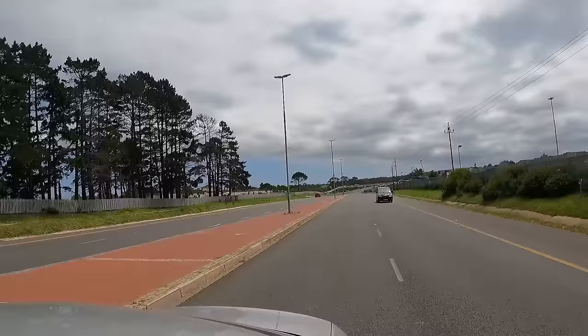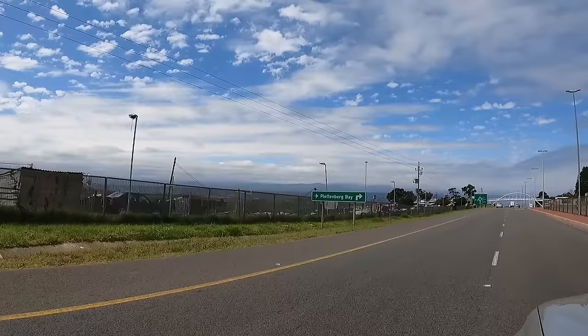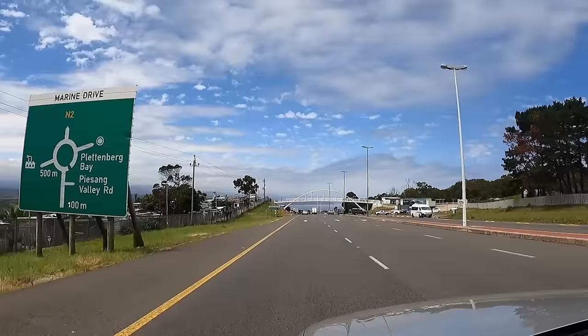See that sign there? Yeah, that's the airport. There's an airport here. Yes, obviously there's an airport. Why would there not be an airport here? There is an airport. Ooh, it's beautiful. It must be an airport.